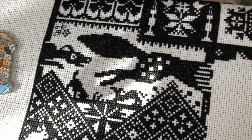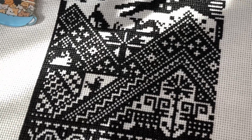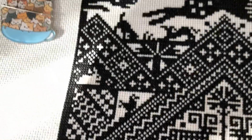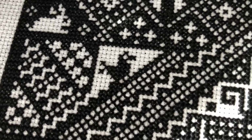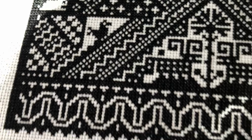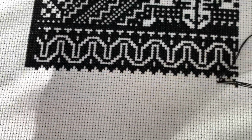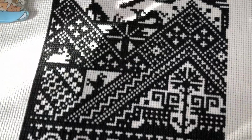I just use my ruler along the page with a bit of black tape, and it makes it easier to visualise it. So there's a little bit of back stitching in this one, but not too much. This little birdie has a little leaf in its mouth, and there's another bird that goes down in this corner here, which is really pretty. So yeah, it's coming along nicely.